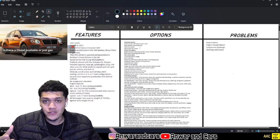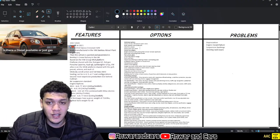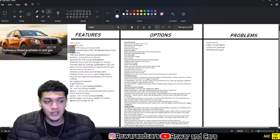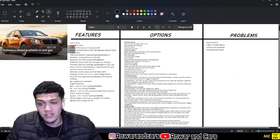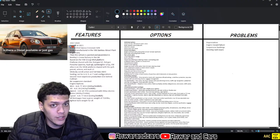First of all, the paint color. You have a choice of over 100 different exterior paint colors. Bentley offers every color you could possibly want on these cars, so most of these cars are going to be different in terms of the actual color. You have body color, lower bodywork. Right here, that's an option as well. 20 or 21 inch wheels.